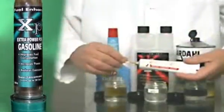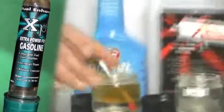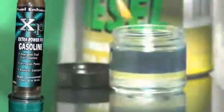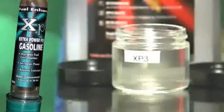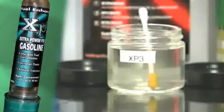To best prove the water's dispersion effect of the additives, we introduce a Q-tip with water-finding paste into the bottles. We notice that none of the other 2 products accomplishes their goal. Now, as we can see, the Q-tip introduced into the bottle containing Xp3 did not change the paste color, proving that the water has been totally dispersed.